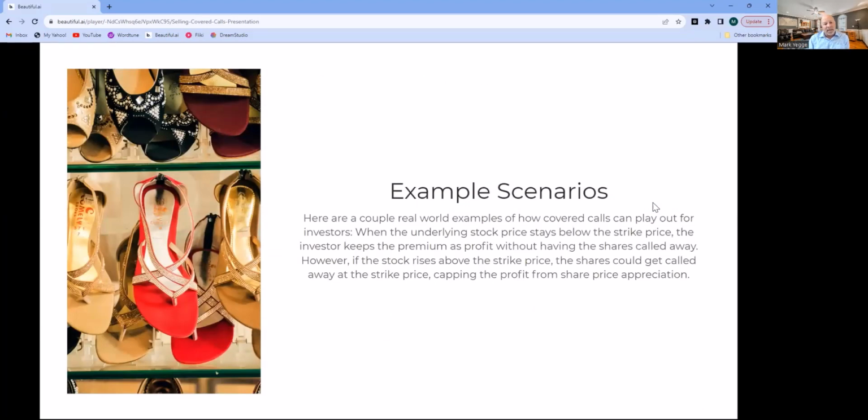Here are some example scenarios. So here's how they play out. When the underlying stock price stays below the strike price, the investor keeps the premium as a profit without having the shares called away. So if you can sell calls out of the money and collect that income every week and it doesn't go above your strike price, you can just do it over and over again. If it does go above your strike price, no problem.